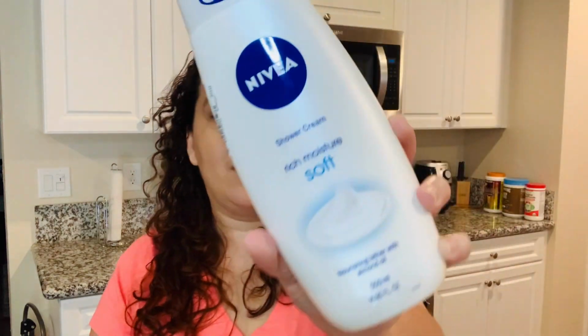Obviously, I'm digging Dove, but if I can find it, I grab it, and then I'll be good for a while right now. Then another thing that I got that I haven't seen at all, and like I said, I'm kind of late to the hygiene video game, so I haven't noticed this yet. This is Nivea Shower Cream, Rich Moisture Soft Nourishing Lather with Almond. I saw this in Ross and I was like, you know what? Let me give it a try.